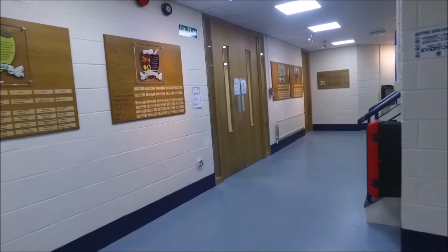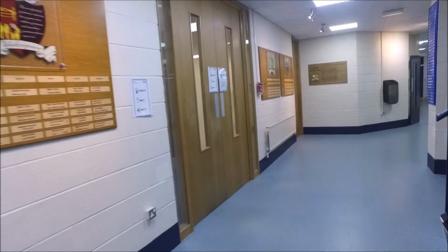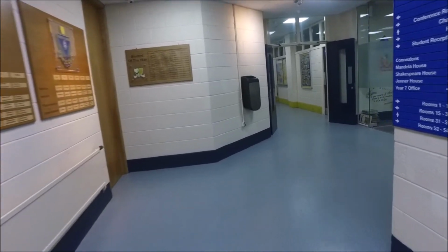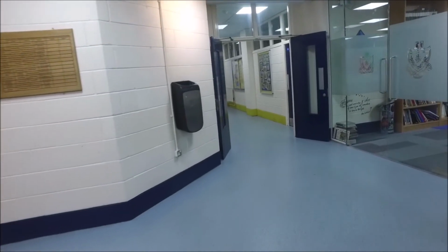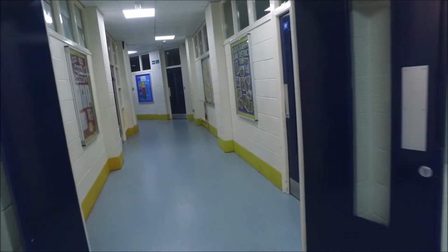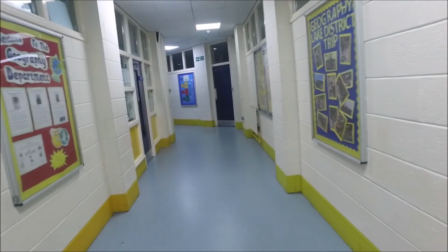As you move through the end of the English corridor, we come again to the main central staircase and main reception. Moving past this central location, we enter the humanities department, where history and geography lessons are taught.